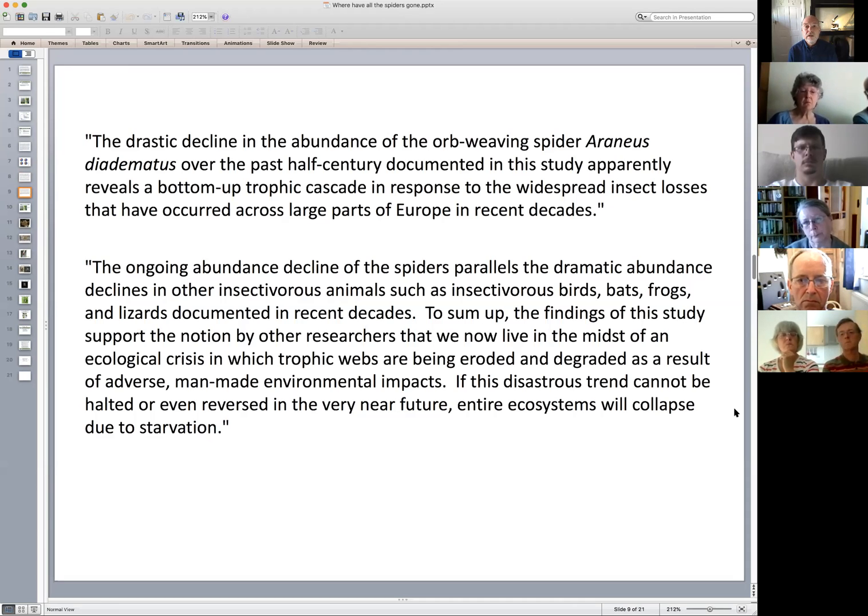For example, the authors of this study point out that there were some sites in the 1977 study that they were comparing their data with that were no longer available because they were fields in 1977 and now they have been built up. There are buildings all over them, so those sites have been lost. We've got habitat loss, we've got climate change, we've got pesticide use, we've got all of these things going on.